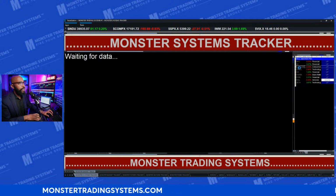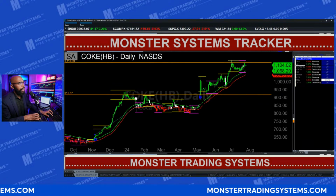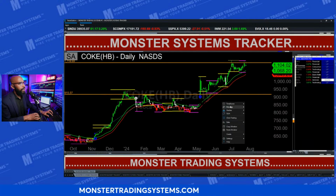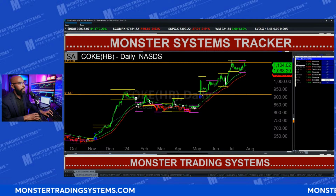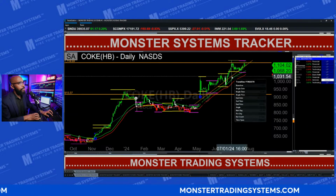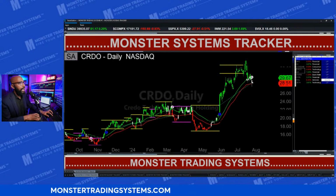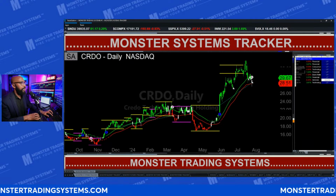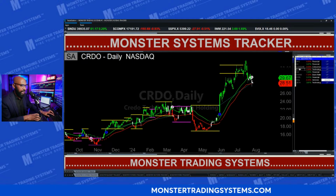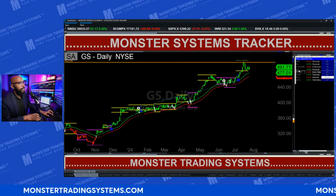As we're here, we'll go through this. Coke is holding, but it's failing, it's not breaking through that resistance here. Purpose support and resistance. We could leave it for now. Let's bring a trend line. If it breaks that trend line, get out. But if you guys are trading this, you might just want to take those profits. CRDO closed today. Buy signal here, sell signal here, close the trade. Goldman Sachs is holding still.